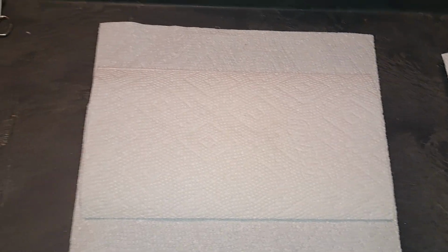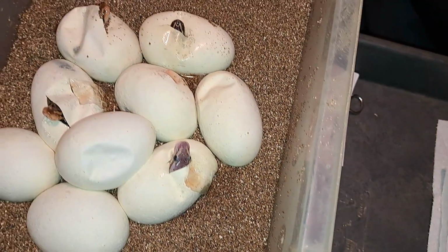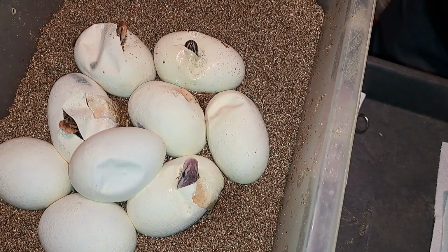Today we're going to cut clutch 9. We got a bunch of pippers. We'll get them cut and see what we got.